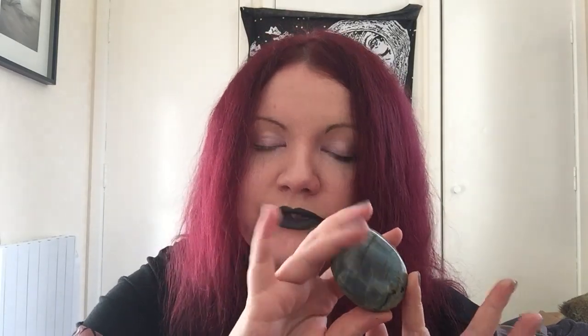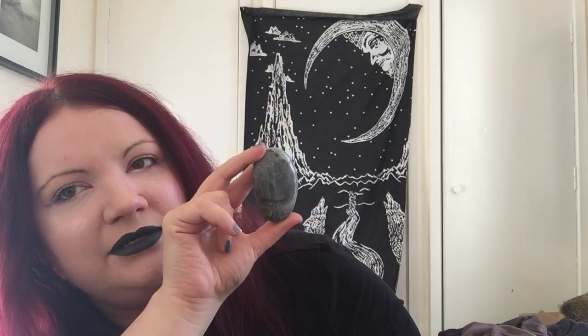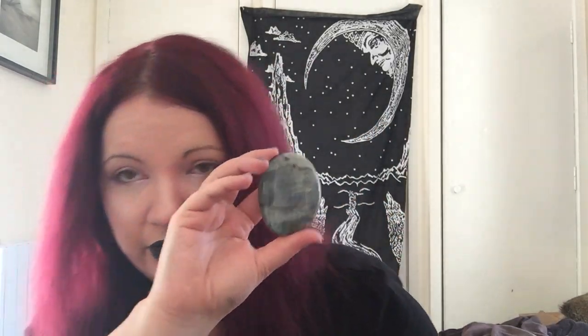I don't know how well it will show on this camera, because obviously this camera is not great. But this is a labradorite palm stone. It's a beautiful light labradorite palm stone, and the flash on this is fantastic. This entire side flashes, but I very much doubt we're going to be able to encapsulate it on this terrible camera.